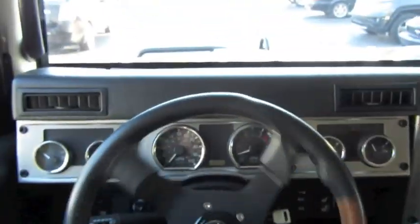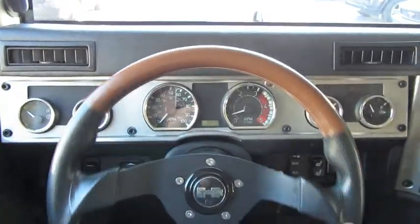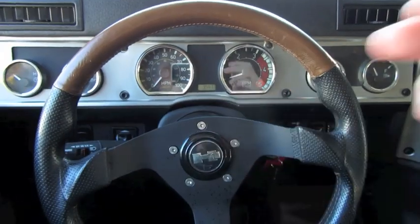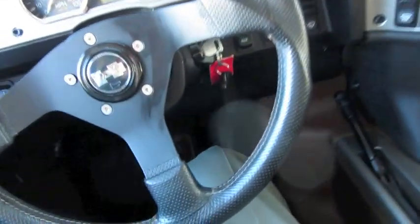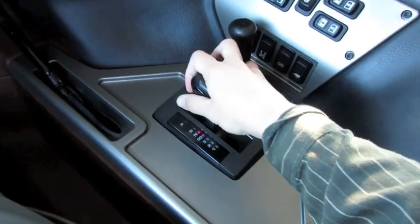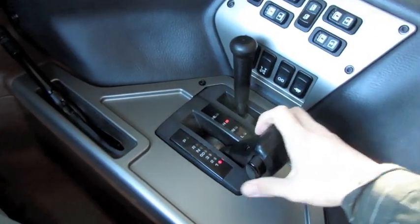Two-tone leather steering wheel with full power steering, side bolster and extensions. Also, the latest generation of H1 comes with a 5-speed automatic transmission, which replaces the old 4-speed unit in the previous generation.